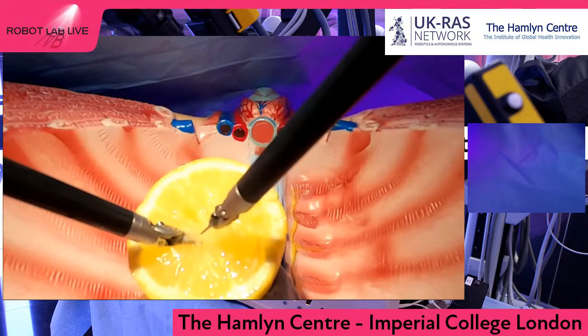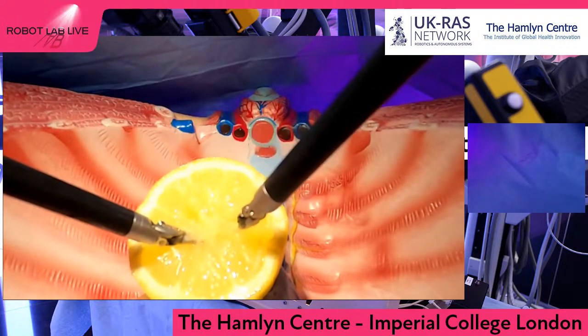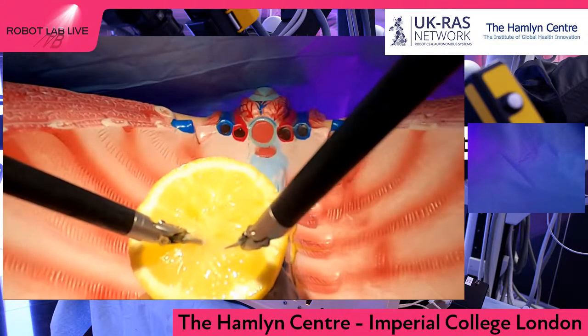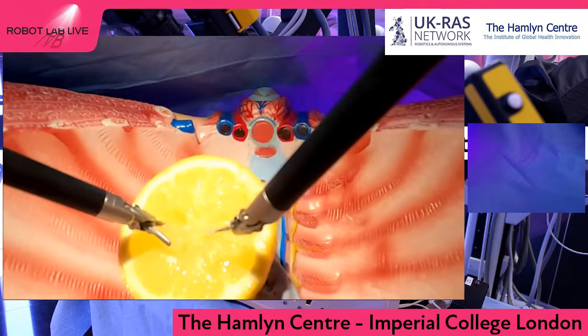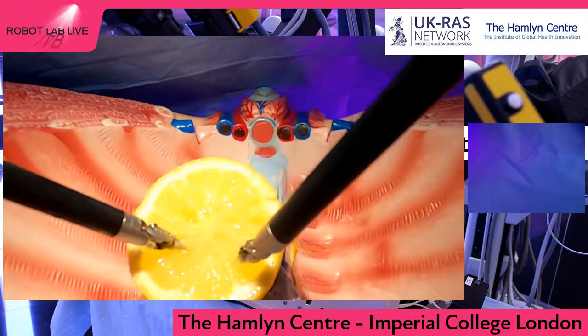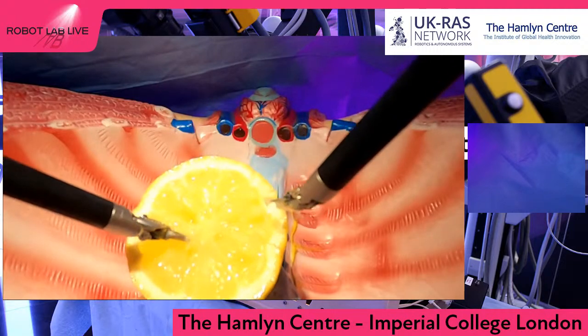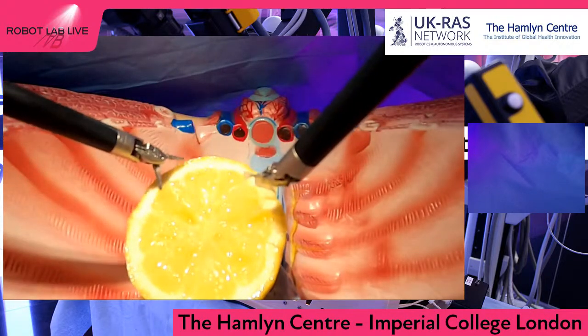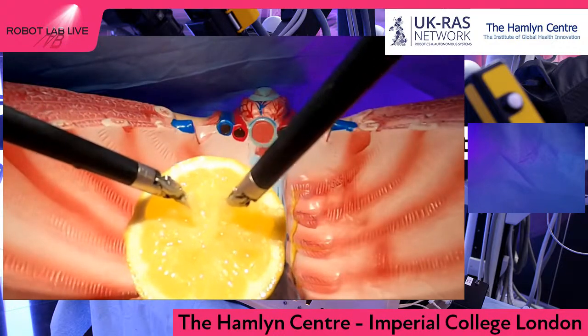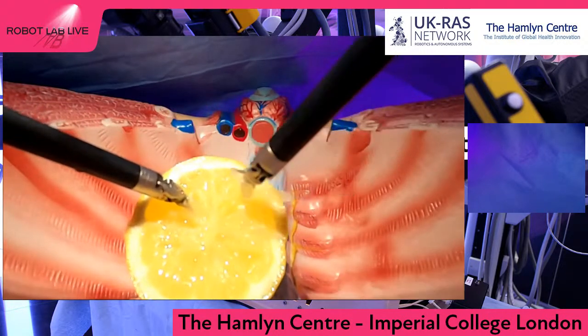So these are some examples of what we are doing. We, of course, are working on all the different points of this robot and other robots, but I think you now have a good impression of it. So thank you for listening. We now have a Q&A session, so feel free to ask any questions that you may have. Thank you.